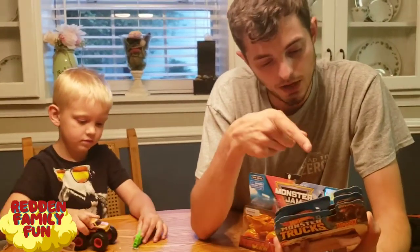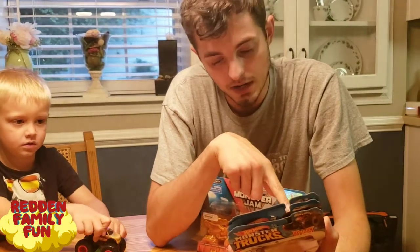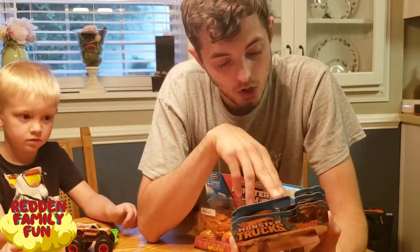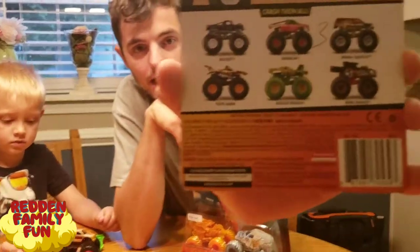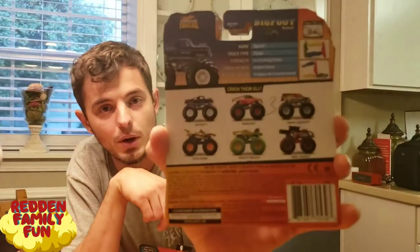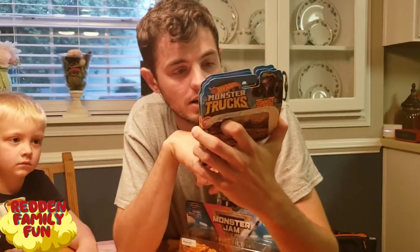We also got, we just showed you Bigfoot. They got Sriracha, Smash Squatch, Tiger Shark, Roger Dodger, and Bone Shaker on the back there. Ooh, and those are also cool. So I think we're going to probably have to get the Bone Shaker. Mm-hmm. And Roger Dodger looks pretty cool. And maybe the Tiger Shark. Those are so cool. You make me want to go out and buy some, man.